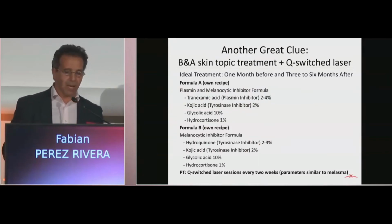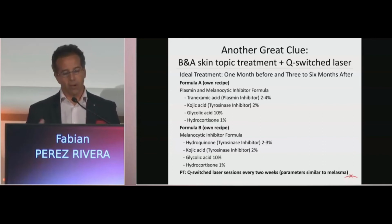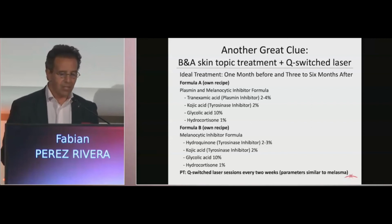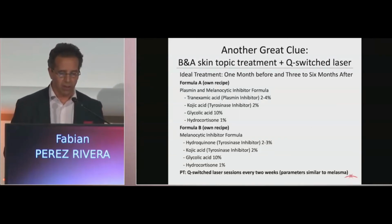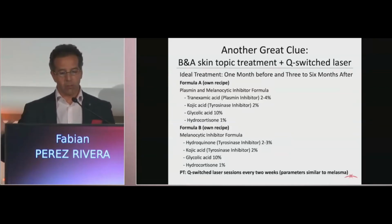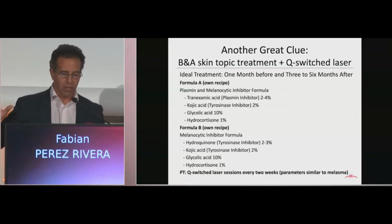Another great clue is before and after skin topical treatment. And sometimes I apply Q-switch laser because I have it. My ideal treatment: one month before the treatment, I prepare the skin, and three to six months after treatment, I continue with the topical treatment.